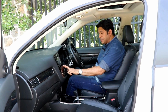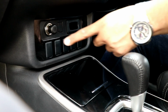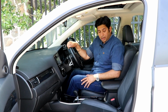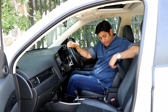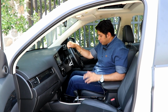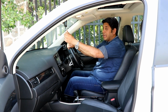There are a lot of empty spaces over here, blank spaces which could have been used for other functions. You do get a cigarette lighter in this era and the cup holders are nicely placed over here. The seats are ventilated for heat, not for cool from over here. Generous space under the armrest, but the armrest will not give you a slide option. Apart from that, I love the wide footwell area, but if I'm paying 35 lakh rupees for an SUV, I want this to be electrochromatic and not manual.